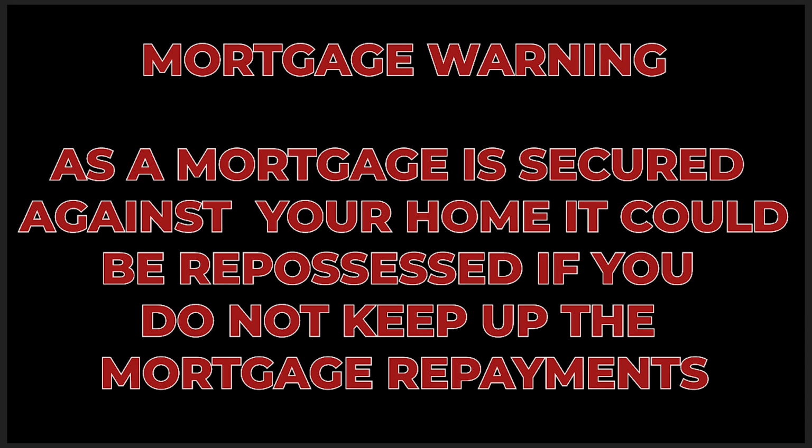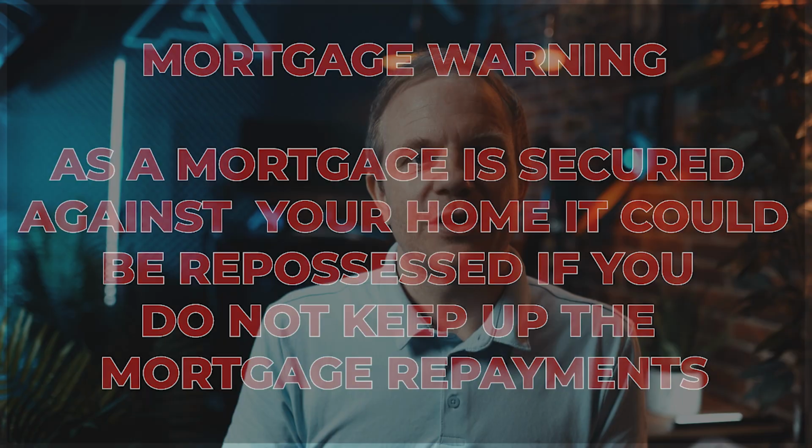Mortgage warning. As a mortgage is secured against your home, it could be repossessed if you do not keep up the mortgage repayments.